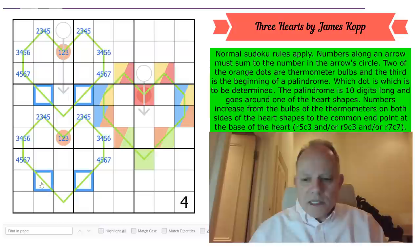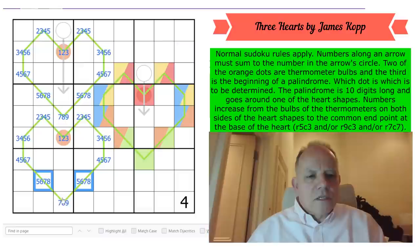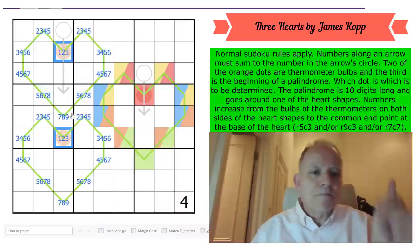Now, the reason that the bulb can't be a 4 is because both way rounds, you'd have to go 5, 6, 7, 8, 9, and you'd have clashes of the 5s and the 6s and so on. Same reason this can't be a 6, you'd have clashes of the 5s there. That's a sort of stacking argument. So these bulbs are from 1, 2 and 3. Okay, I'll tell you what that means.